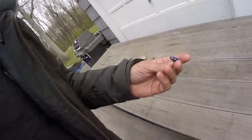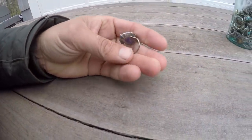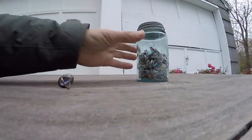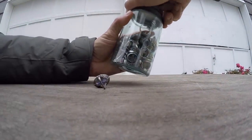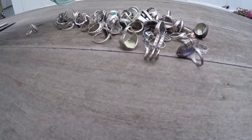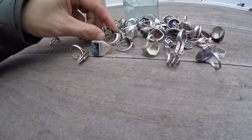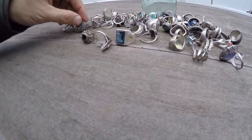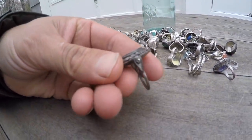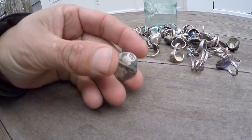So, I found this ring today, and I'm going to stick it in my little ring jar. It's definitely another little collection that we have. We've been putting all the sterling rings I've picked up in the last year in this jar. There's a lot of, I don't know, everyone's a little different. This one needs a stone, but it just had a really nice early style, it's probably from 1900 or so.